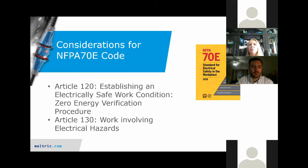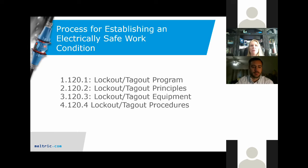When we're looking at the code, obviously Article 120 in establishing an electrically safe work condition is important, but I'm not saying that Article 110 or 130 or 140, those aren't important. I'm just going to show how MELTRIC can actually help in establishing an electrically safe work condition, and some of my justification will be in Article 130. And in Article 110, obviously, hopefully you've already got a risk assessment procedure and your people are trained for the work that they're going to do. With Article 120, obviously it says that you've got to have a lockout tagout program. You've got to have principles in this program. You've got to have the equipment to do it, and you have to have procedures that are in place for the people to follow.